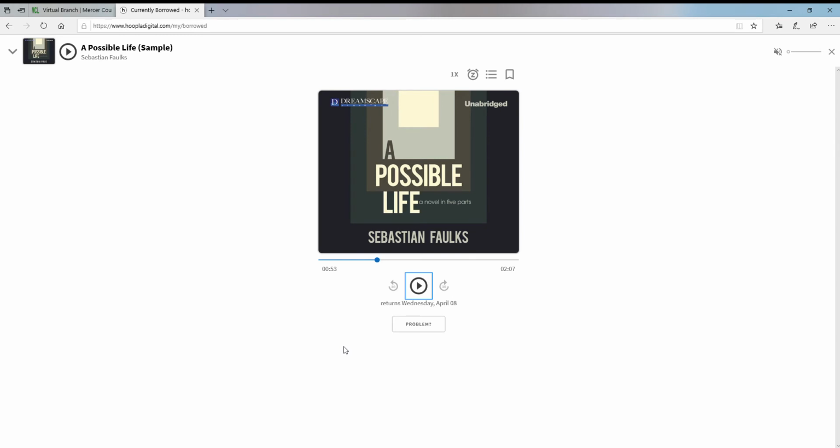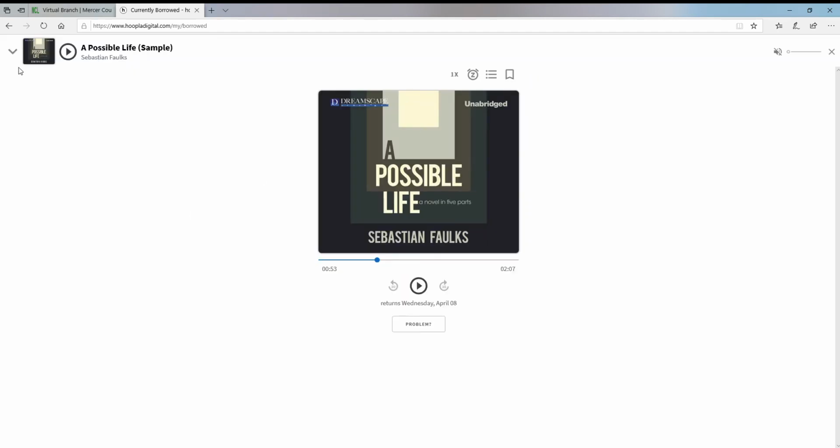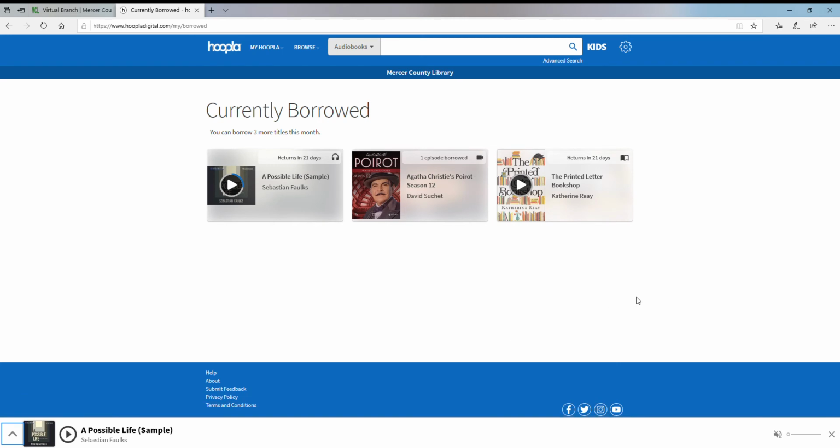If at any point in time you have an issue using the service, if you click this problem button or tap the problem button on your device, you'll get a quick survey, and you can send that and you will report the problem directly to the Hoopla tech support, and they will get back to you and let you know if the item has been fixed and extend your borrowing privileges for that. Okay, so I'm going to go ahead and minimize this. Of course, the other option is you can also close it totally. Actually, I should do that.